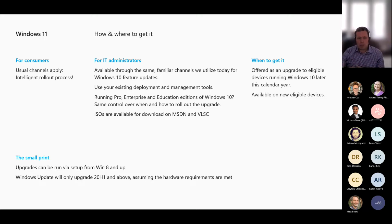So Windows 11, how do you go about obtaining it? For consumers, we're going to do an intelligent rollout process, meaning that we make it available to a small subset of devices, typically newer devices that will meet Windows 11, and then we offer that as an optional upgrade. We get that feedback, and as we see more success with upgrades, we will make it available to more consumers to download. If we do run into issues, we use what's called safeguard holds. That's where we can prevent certain makes and models from being offered Windows 11, so they're not going to have to worry about getting upgraded.